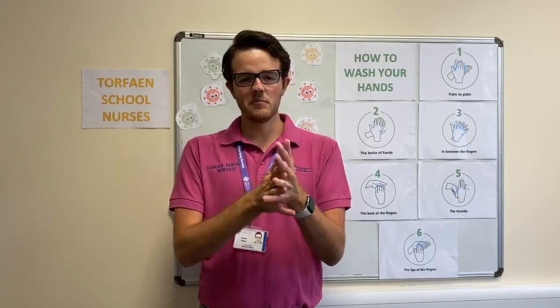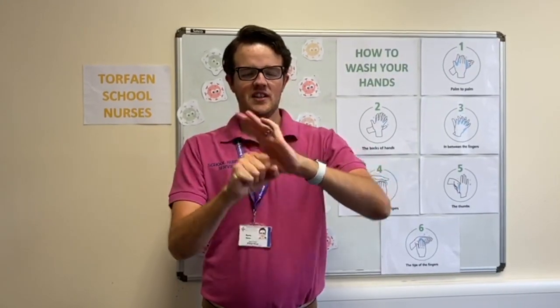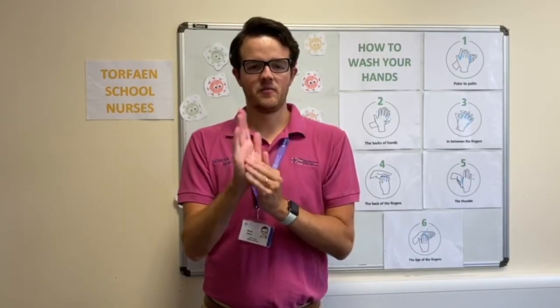The NHS tell us there are 6 steps to washing our hands properly that will remove all the germs from our hands. These are palm to palm, the back of the hands, in between the fingers, the back of the fingers and the nails, the thumbs, and the tips of our fingers. Then we make sure that our hands are completely dry.